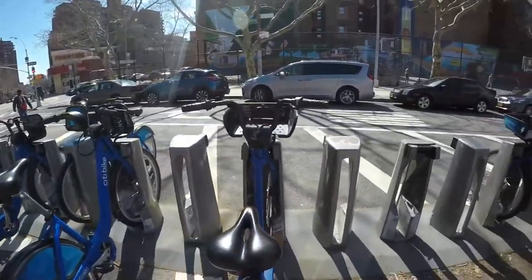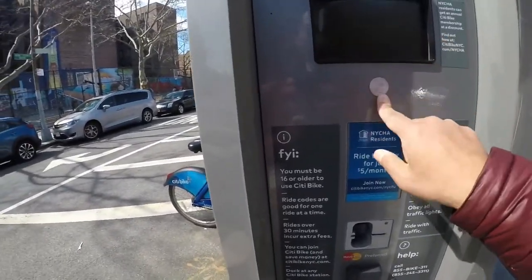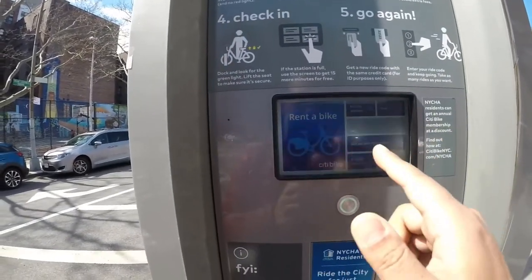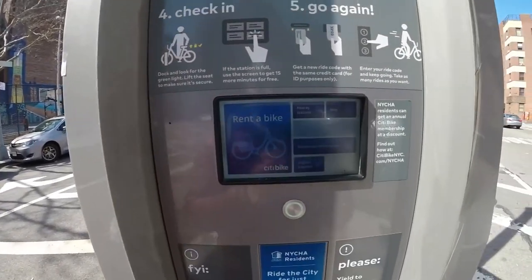I like this bike. I chose this. This is my first love. So I'll stick with this. Let's go. I'm back here. Whew. What do I do now? Actually, I need to get a new code. What do I do? Get a new code? Go again.